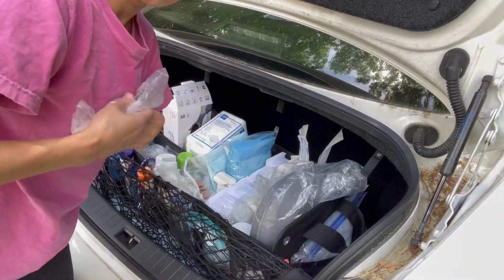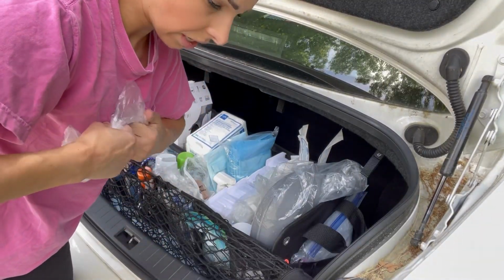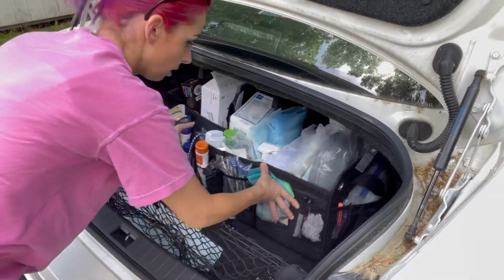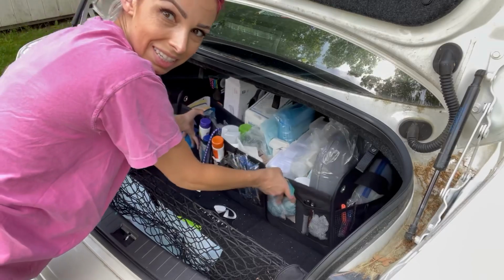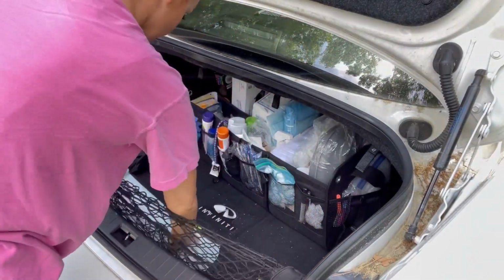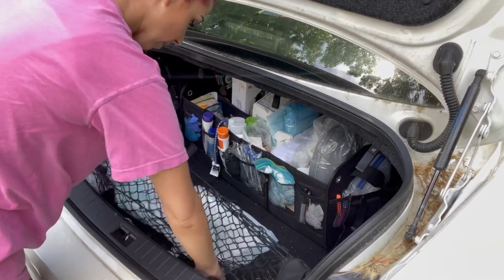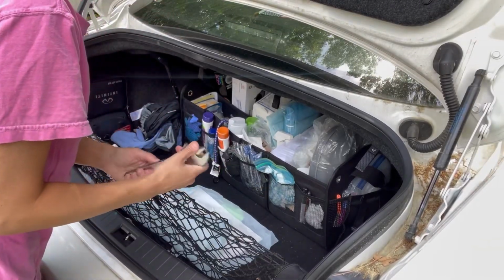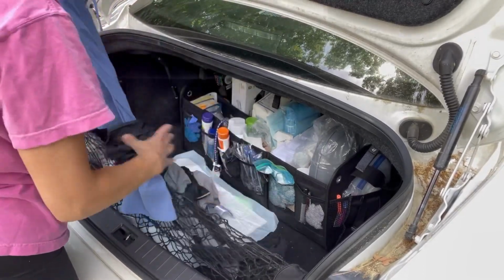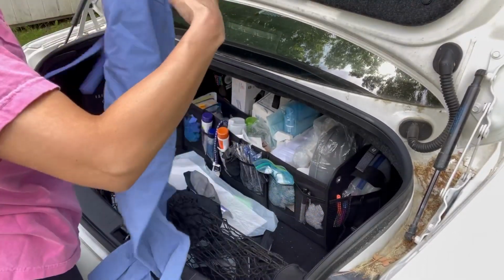Last thing I have is I got myself some medical tape. Good. Now we're gonna push this guy back. Oops, no, put a net in it though. And then we're gonna now put everything back. Oh, I have a wrench. I forgot what I was using that for. Actually, I don't know. And here's also my extra pair of scrub pants that I keep in here.